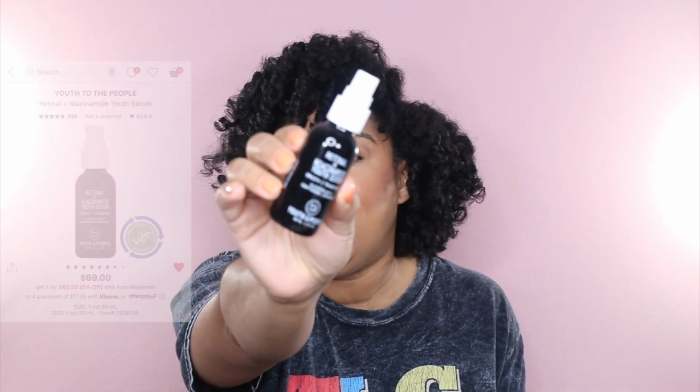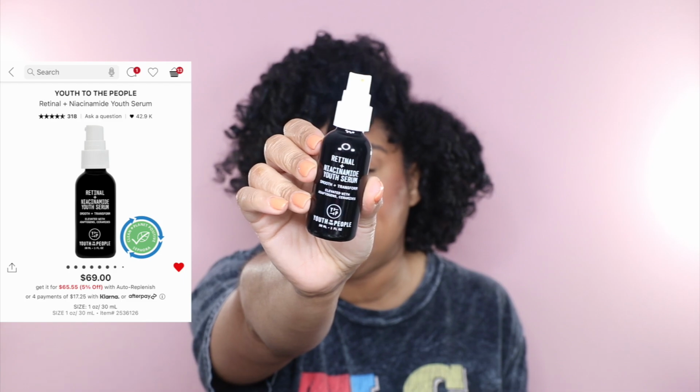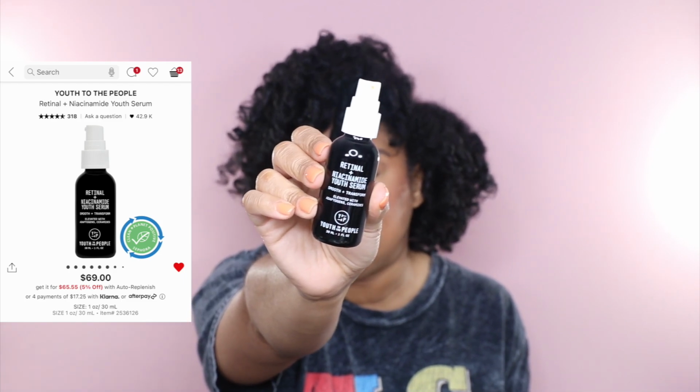So first up for skincare is this Youth to the People Retinol and Niacinamide Youth Serum. I do believe I incorporated this into a beauty haul, and I'll make sure I leave that haul linked in the cards. I have been using this for the last few months, and let me just tell you, I absolutely love this. As the name of this product might suggest, this has retinol as well as niacinamide, which are both chemical actives that have been very beneficial in my skincare routine.